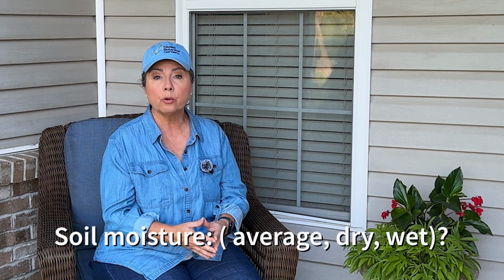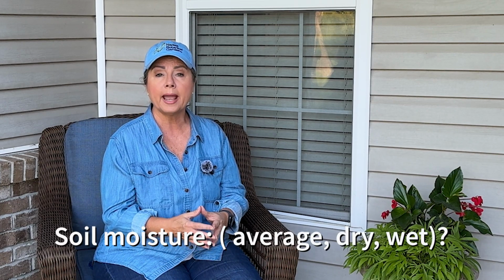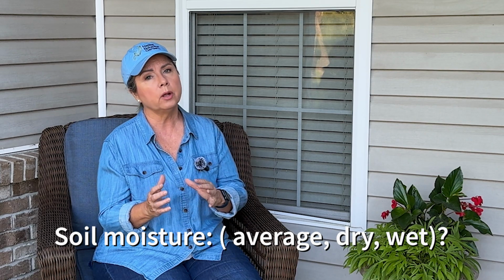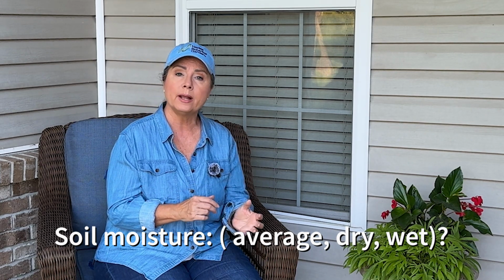Number two, watering needs. Does your plant like regular soil? Does it like soil on the dry side, soil on the wet side, or is it a super hardy, flexible plant that does well in all different kinds of water conditions? That would be something you would really want to think about in terms of placement and where you're going to put that in your property.